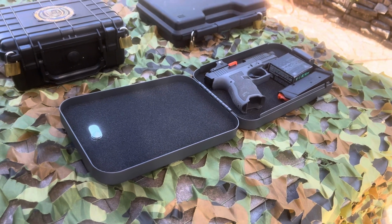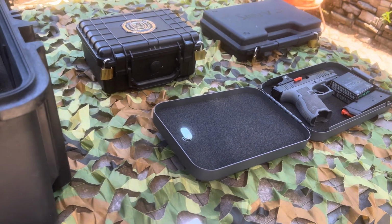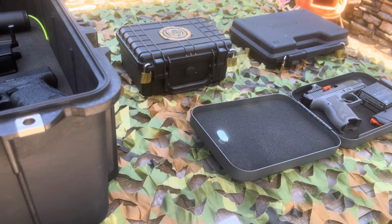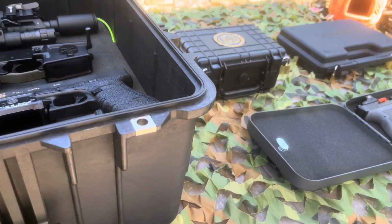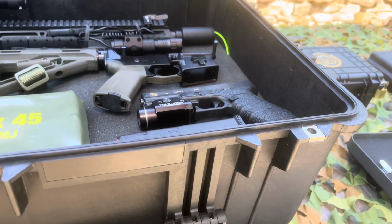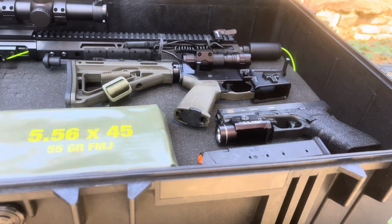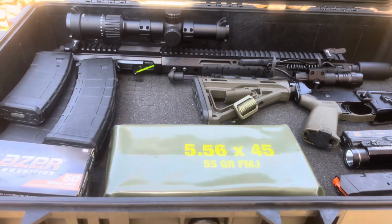And finally, every airline has its own rules and regulations on top of what TSA requires. So do a little research, fam, just to make sure you're checking every box. So that's how to fly with your firearm.